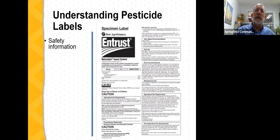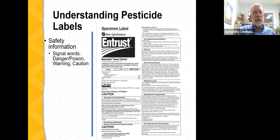Okay, let's delve a little bit deeper into our Entrust label here. And let's first look at safety information that is found on the pesticide label. Pesticide labels carry what are called signal words. And this is just a very quick clue to how toxic that material is. And in terms of toxicity, the most toxic pesticides carry the signal words danger, poison, and then less toxic, warning, and least toxic, caution. Most organic pesticides will carry the signal word caution, and we can see that right there.